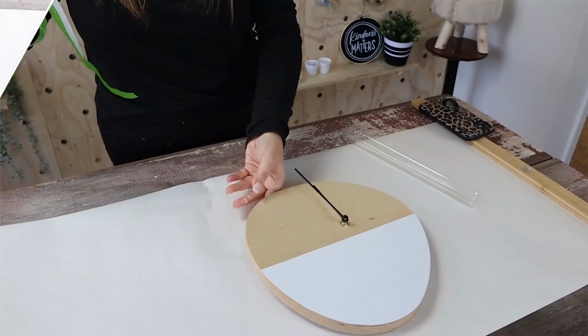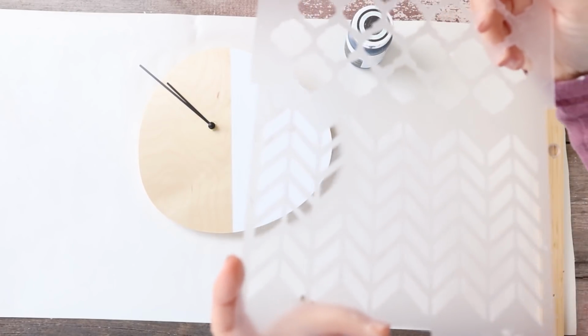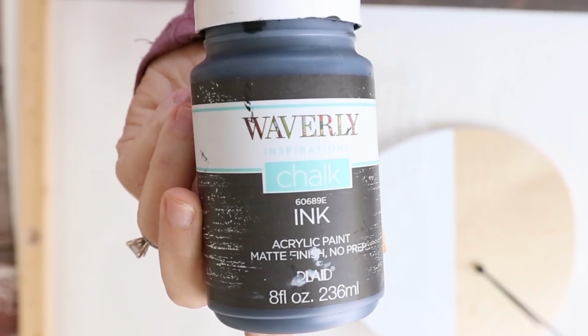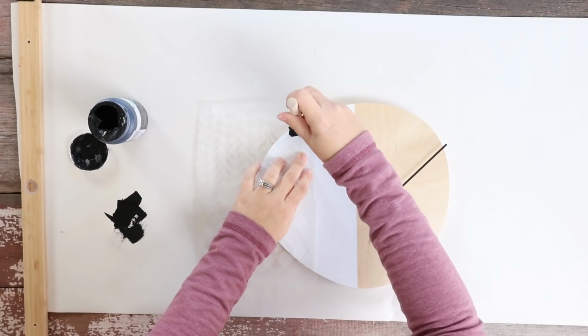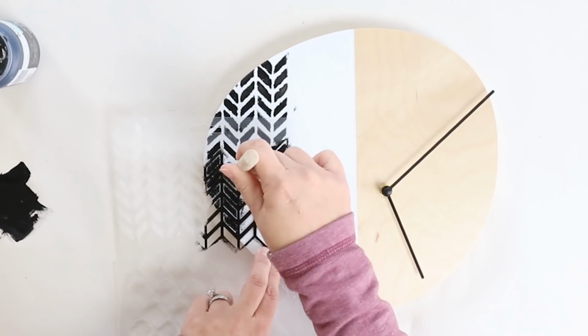Next, I'm going to add in a stencil once everything's dry. This stencil I actually picked up from Walmart, and I'm going to be using the black ink color by Waverly. And I'm just going to lightly press that stencil in.